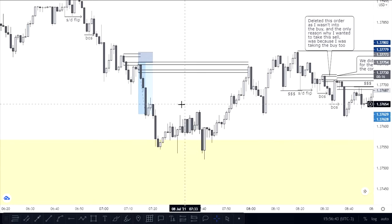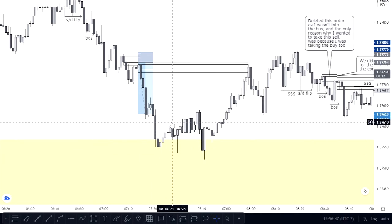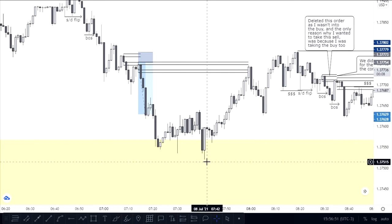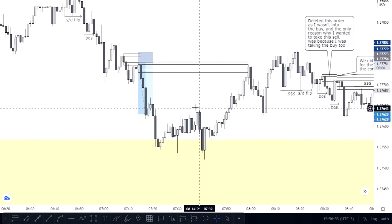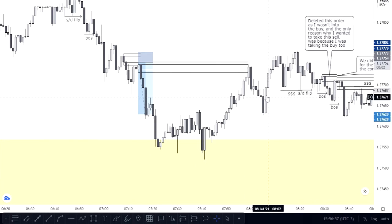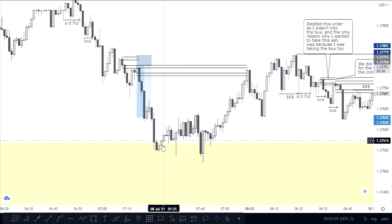We then have price continuing to push lower. This low is broken, so this is our new high, so we get a flip. Then this low is broken, so now we break that high, so this is a flip. We then have a break, so at this point we could have been looking for a buy, and that's what we will be talking about in a second.